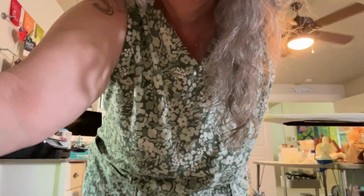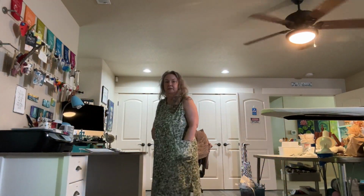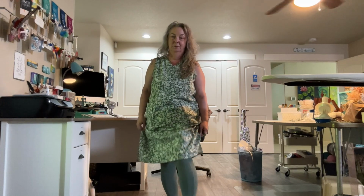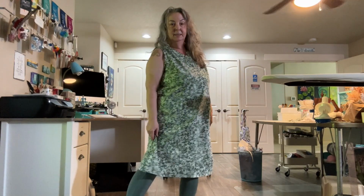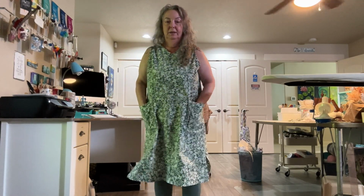And I'll give you a better shot. Hold on. Let's see. Can we put you there? There we go. So I have leggings on, but it's just your basic shift dress. I put a couple of slits on either side, so I didn't sew the side seams all the way down, so that I could walk in it a little easier. And it's me, you guys, so I put some pockets on it.